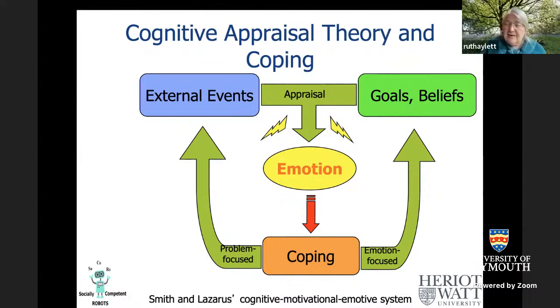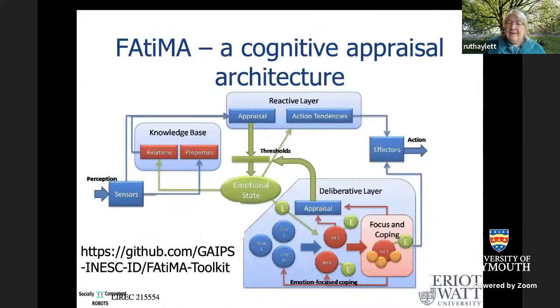We have done this. Again, a slide that you're not supposed to look at, really. This is the Fatima Architecture. It's a cognitive appraisal architecture that we've developed for about 20 years now, I think. You can get it on GitHub at that address.